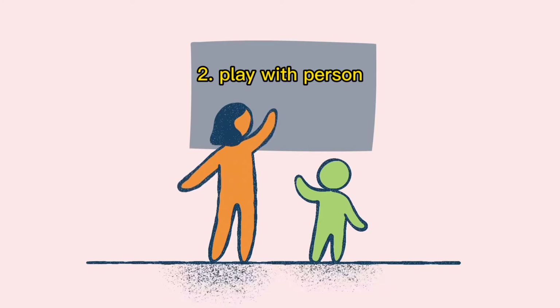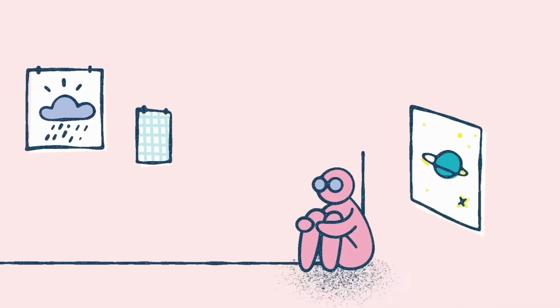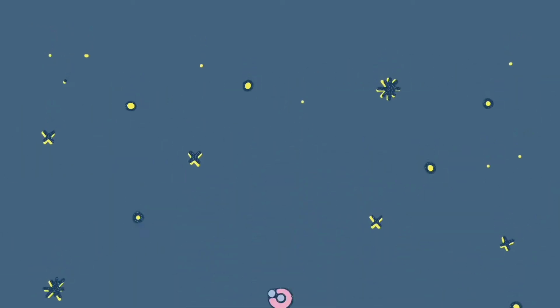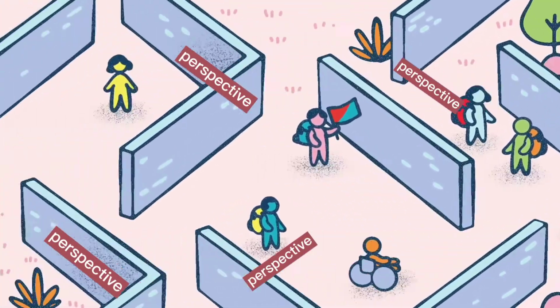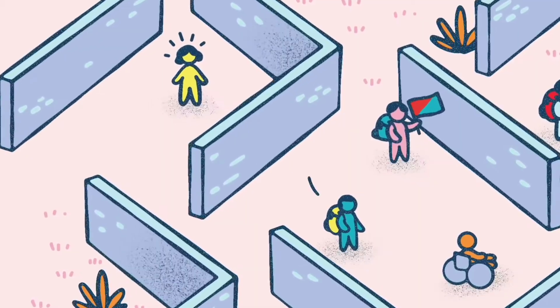Second is play with person. Oftentimes, the point of view in narrative nonfiction is dictated by the type of piece you are writing. But sometimes you have some wiggle room to experiment with different techniques, which can give you a new perspective on real-world events. The third golden tip is follow emotion.